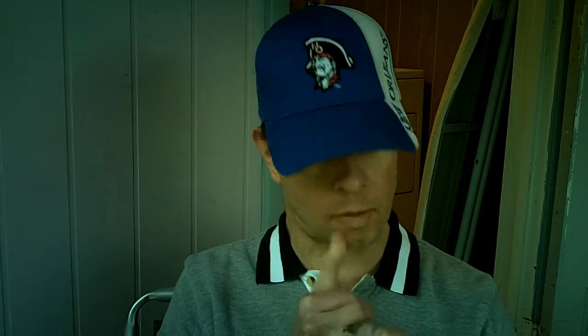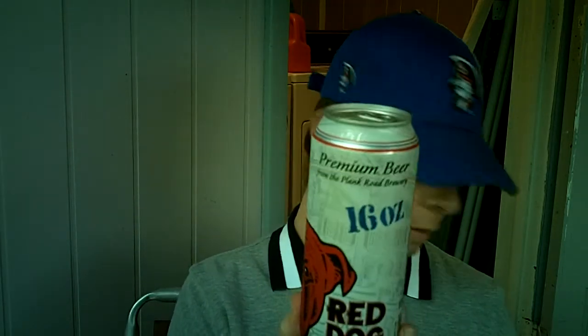Now, the Plank Road Brewery line also includes Ice House, which came out in 1993. Ice House Light lasted a little while, but that's gone. And Southpaw Light, which is still available in limited areas. If you look at the specs on Southpaw Light, it's more like a regular beer than a light beer. So anyway, this is 5% alcohol, Red Dog.